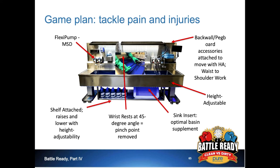The bottom shelf also raises and lowers with the equipment as well, making the shelf reachable if you lift your sink. And just a simple, subtle wrist rest as opposed to that 90-degree pinch point that your hands and forearms are hanging over all day is an injury and pain reducer. This allows your hands to enter smoothly and easily into the sink and take away that pinch point. Flushing pumps on the far left corner help to reduce musculoskeletal disorders if you are no longer plunging syringes all day or spraying instruments with water guns. And at the end of the day, your instruments receive the right amount of fluid run through them per the manufacturer's recommendations. So when you hear ergonomics, create a game plan to go on the offense to tackle pain and injuries.